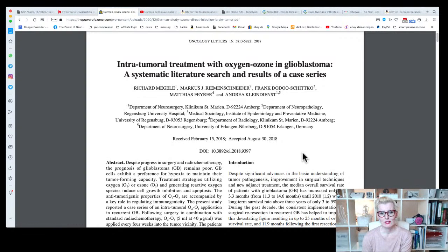seen if, instead of giving them the injections once a month, the patients were given the injections 4 times a month, or if they were coupled together with ear insufflations, or also intravenous ozone injections. Because the problem with this type of cancer, with glioblastoma, is that it often becomes hypoxic.